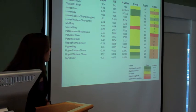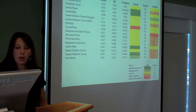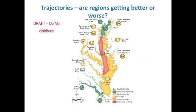You would have a grade of C, but there's no trend going up or down, versus the good news with the Elizabeth River, it got a D, but it's trending, it's getting better. So here's the map of the same thing. And so what we did was the same type of grades map, but with the trajectories. And what you can see is the upper Bay and the upper Western Shore are significantly improving, as is the James, versus something like the Mid-Bay, which is the one that's significantly decreasing.